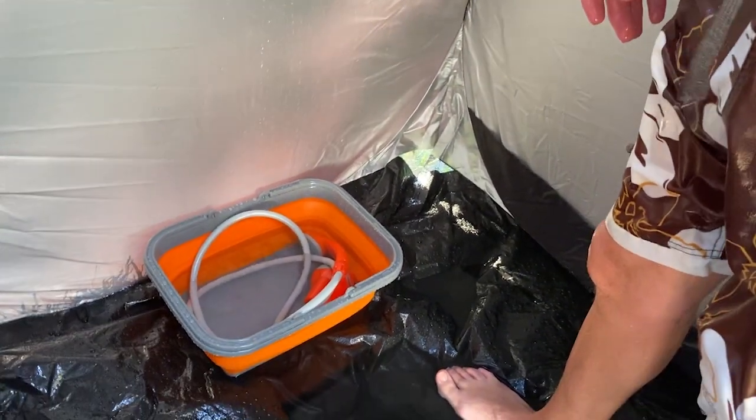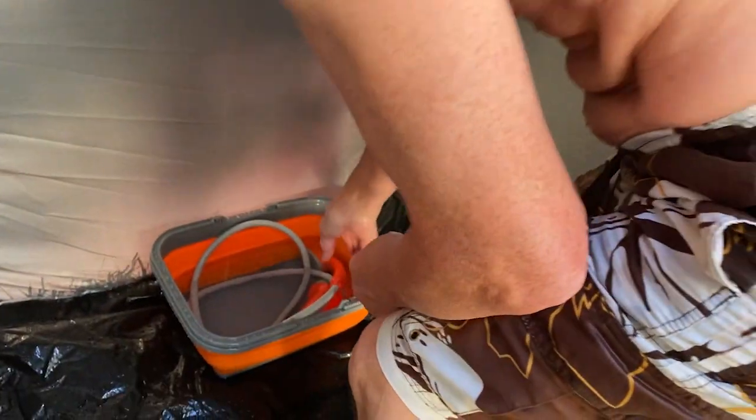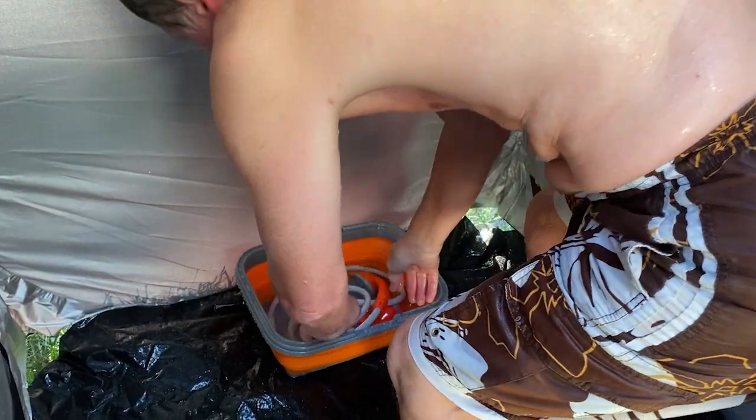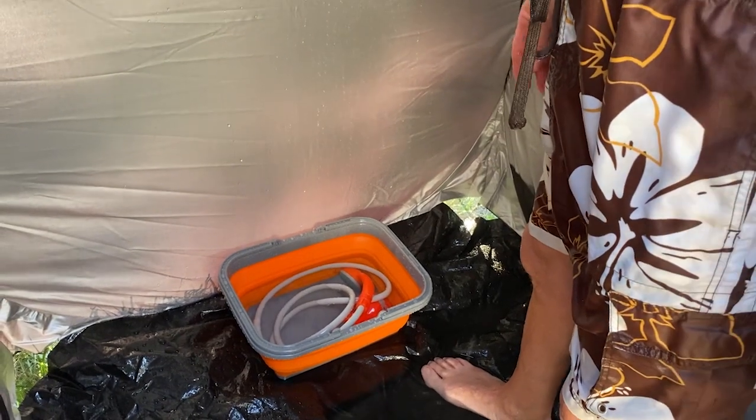Yep. And then when you're done soaping up, pick it up. You're done soaping. And just hold it and rinse yourself off. There you go. And then you don't use up your water as much. Good. There, it's still going? Yep. But the water's just going right back in the bucket.